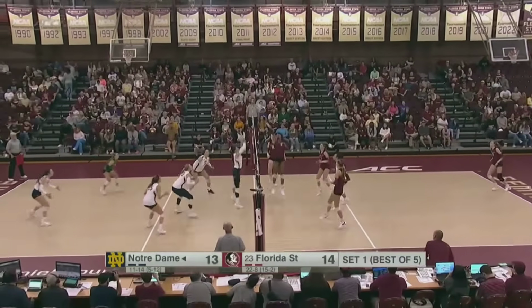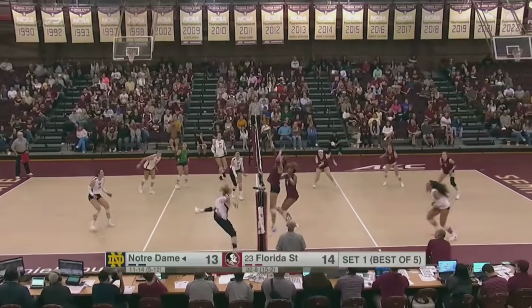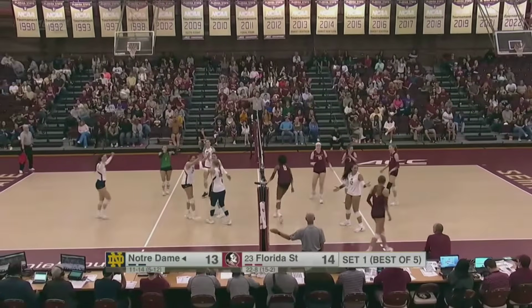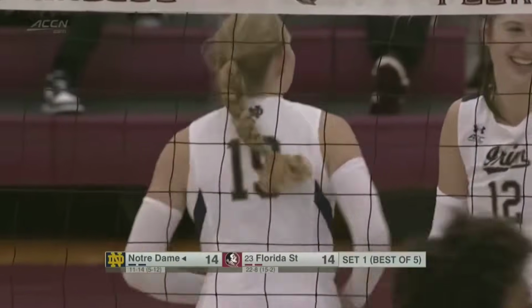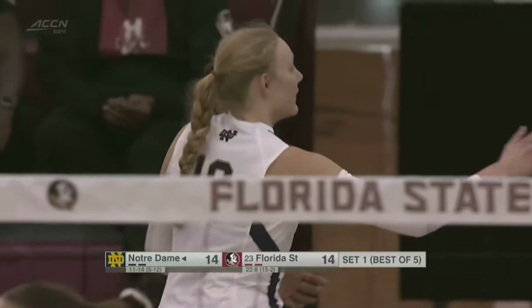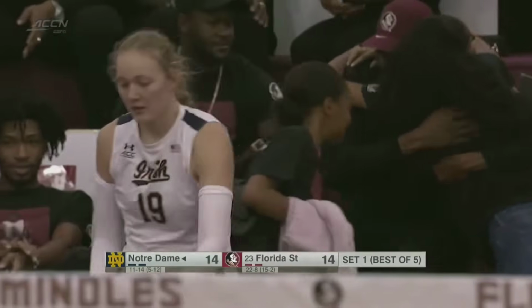Joust at the net, it goes to Florida State. Backhand shoved by Lewis, an opportunity now for the Fighting Irish. Another kill for Fiona Schrader. But she's been able to score on this left side block here just a little bit. She slows it up, plays it in.